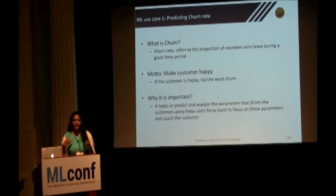It can be a cable or TV subscription; this is applicable to any business. In our case, we came across this problem from the sales team, because they want to see how many users are going to churn and whether we can predict it. That's how we came to the problem. They came to us, and they are the domain experts. We want to make the customers happy, that's our motto. If we know they're going to churn, we ask the sales force team to go and coach the customer, saying, hey, it seems like there is something wrong with your behavior, so you should train on some of these parameters so that you won't churn. This is one of the examples.